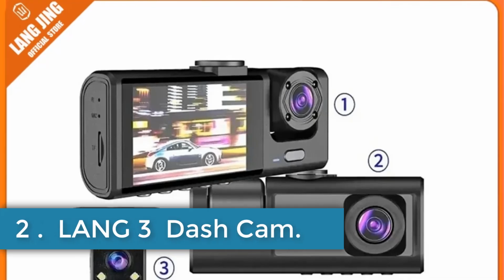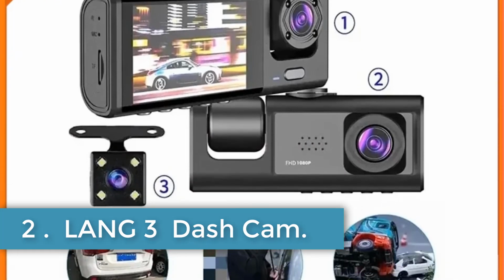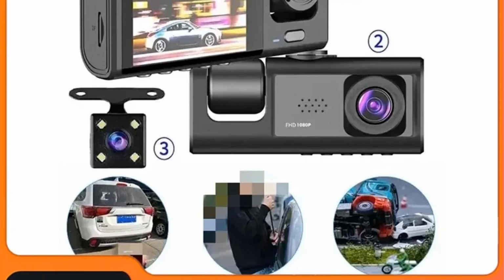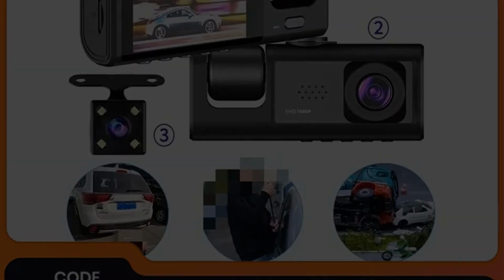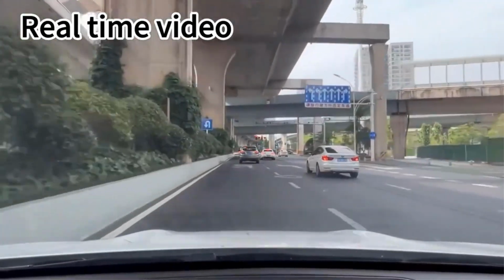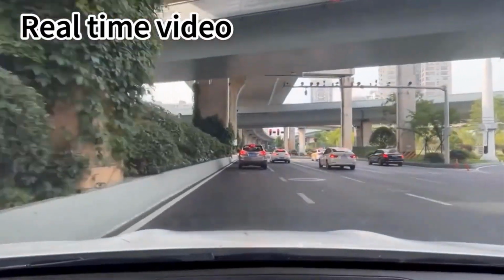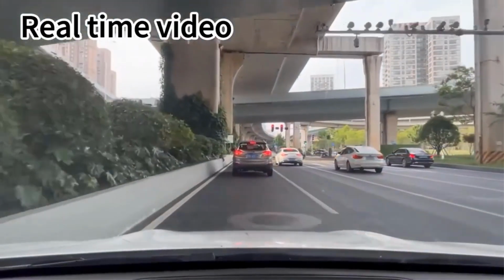Number 2. Lang 3 Dashcam. The Lang Car DVR is a portable recording device designed with a General Plus chipset for high-definition 1080p video capture at 25 frames per second. Originating from mainland China, it features a compact and lightweight assembly suitable for both internal and external vehicle use.